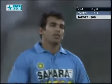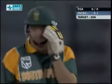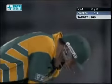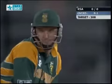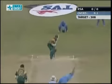And Zahid Khan, who will probably enjoy these sultry conditions. Ball was swinging around a bit for Charles Willoughby. And I just wonder how cloudy the thoughts are of this man here, Graham Smith.